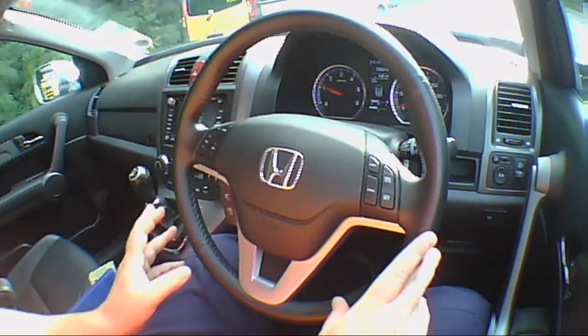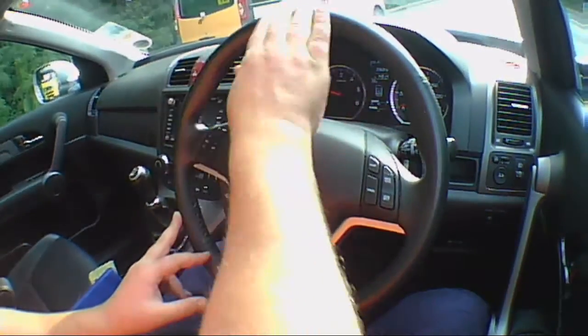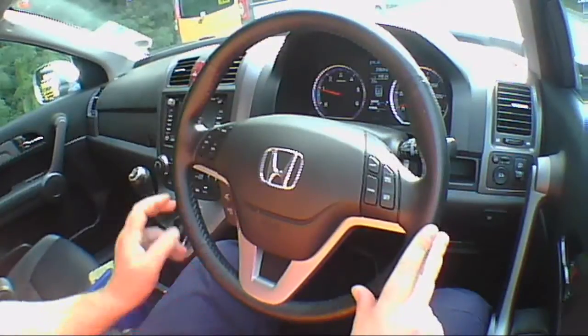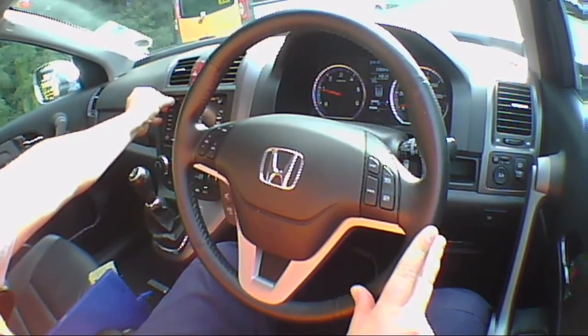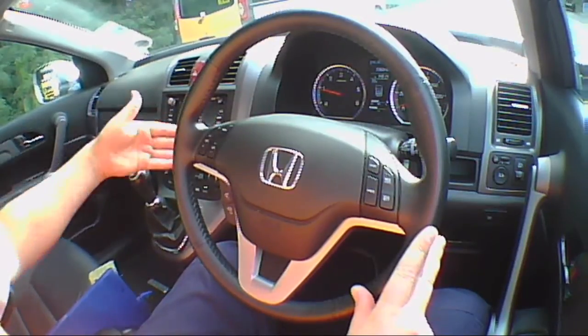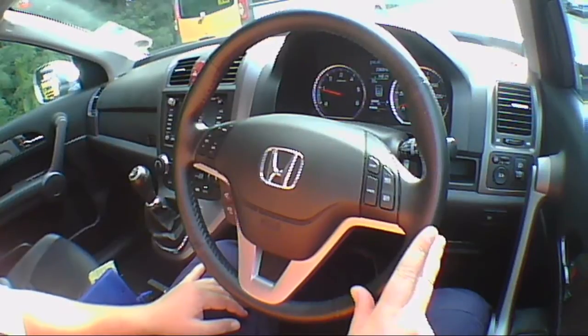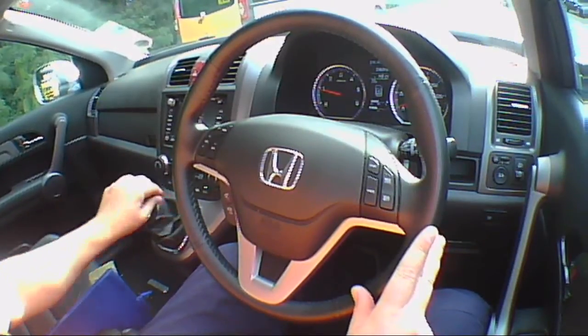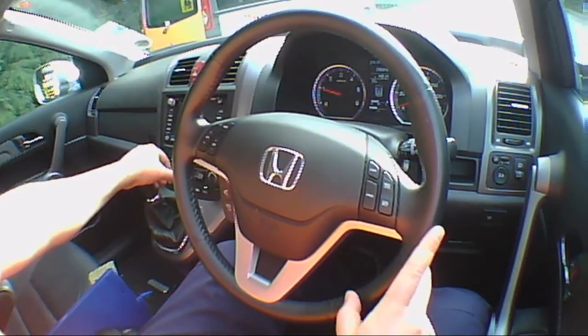We're going to do a 0 to 60 test in a moment. Instrument cluster here, very clear, very precise, slightly obstructed by the top of the steering wheel. Here you have all your satellite controls, radio, etc. Everything's very basically laid out, even though it's quite neat and tidy. No problems operating that while you're driving. It's a 6-speed manual. And 0 to 60 test coming up. 3, 2, 1.